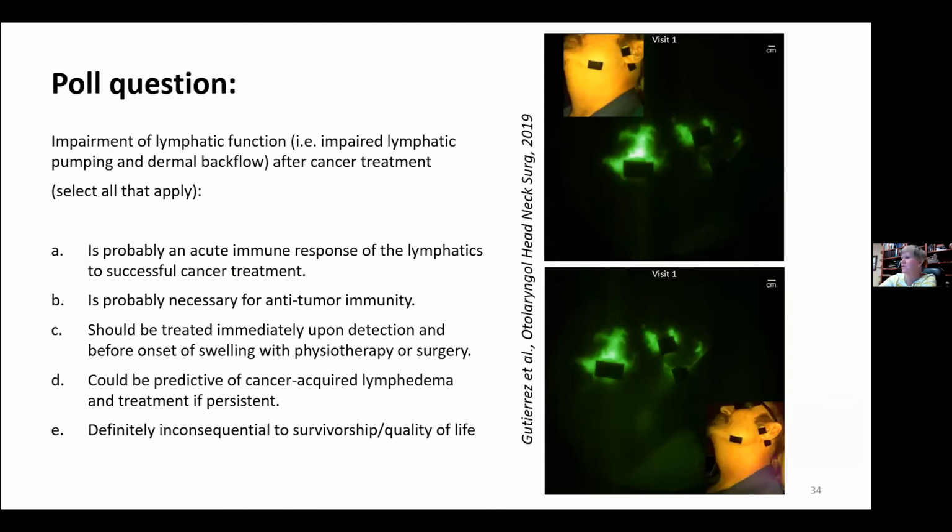So here's another poll question. The impairment of lymphatic function after cancer treatment: number one, is probably an acute immune response of the lymphatics to successful cancer treatment; is probably necessary for anti-tumor immunity; should be treated immediately upon detection and before onset of swelling with physiotherapy or surgery, maybe not surgery, who knows; could be predictive of cancer-acquired lymphedema and treatment if persistent; or definitely inconsequential to survivorship or quality of life. See what you guys think about that. Remember, all these lymphatic changes are occurring because of the innate immune system, there's this raging cytokine that's spilling into the lymphatics. Remember, the lymphatics are supposed to pick them up.